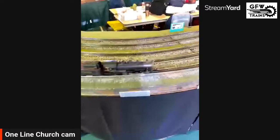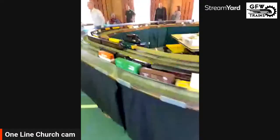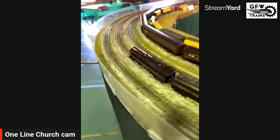That Pennsylvania Flyer. I mean, the detail on the one here is fantastic. Those Lionel O gauge engines, good stuff. So check out this set. This is another good one here. 611. Who doesn't like 611?